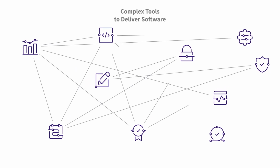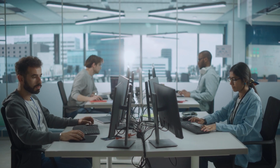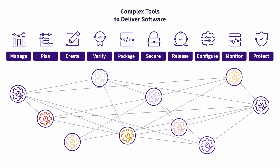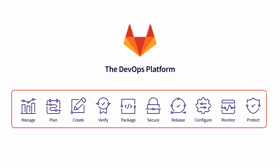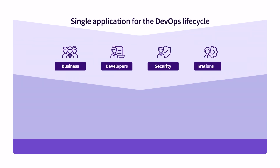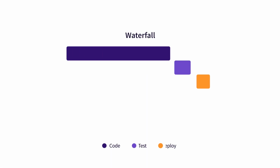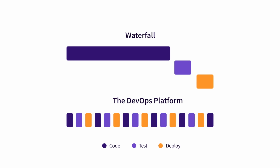Your development tools are holding you back. Your teams spend too much time switching between tools, losing productivity, and slowing down your speed of innovation. That's why we provide the DevOps platform, a single application where development, security, and operations teams work together. Instead of delivering software on a slow, periodic basis, teams make rapid, continuous updates.